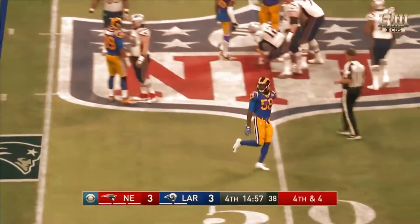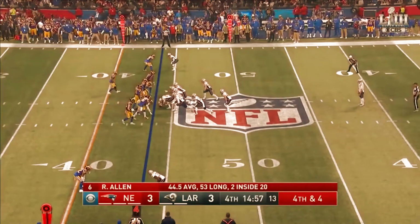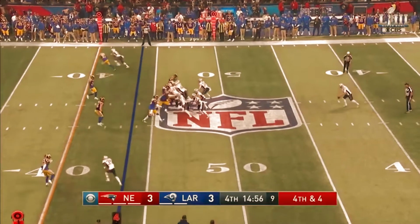That's Littleton. I mean, that's exactly what you got to do to Brady. You push the pocket. Everyone talks about from the middle. It can come from anywhere if you're pushing the guy.